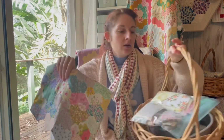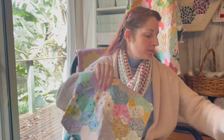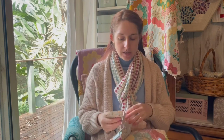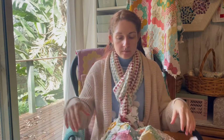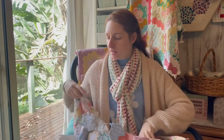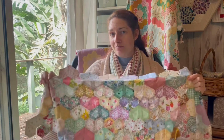And then, you know, when I'm not working on my project, I set my basket out on the table in my sewing room or upstairs on my little sewing desk up there, and it's just lovely to look at, and it just makes me feel happy. And that's why we do this, isn't it?